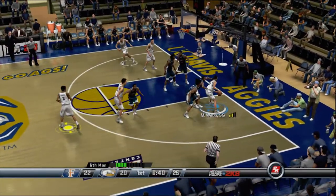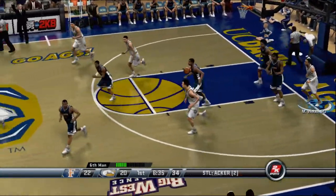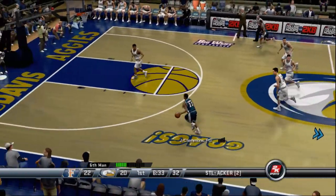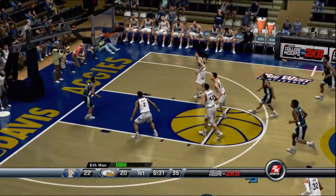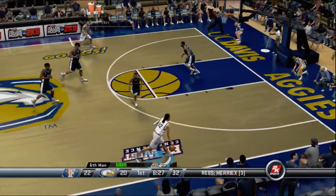Webb. Backs in. They're going to double team him. Taken away by Aker. He showed great hands on that steal. His man wasn't protecting the ball, and he just snatched it away from him. Last attempt off the mark by Clemens.